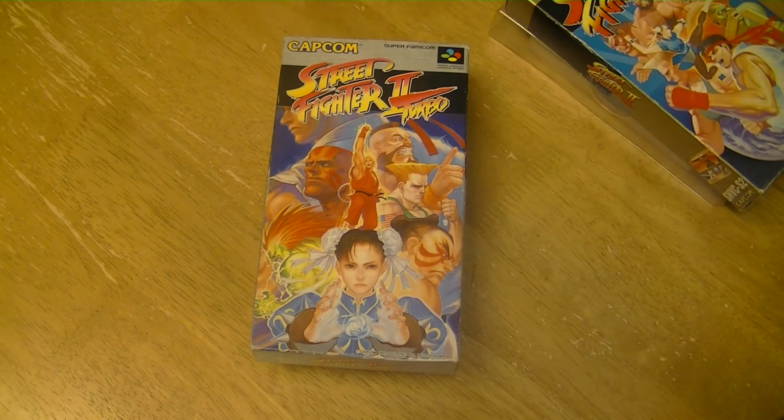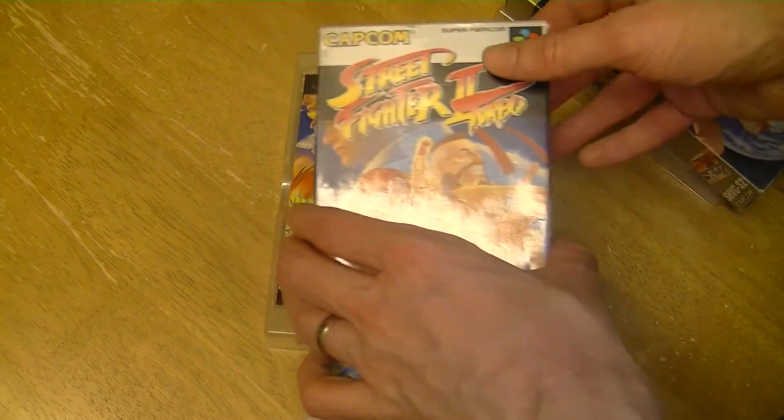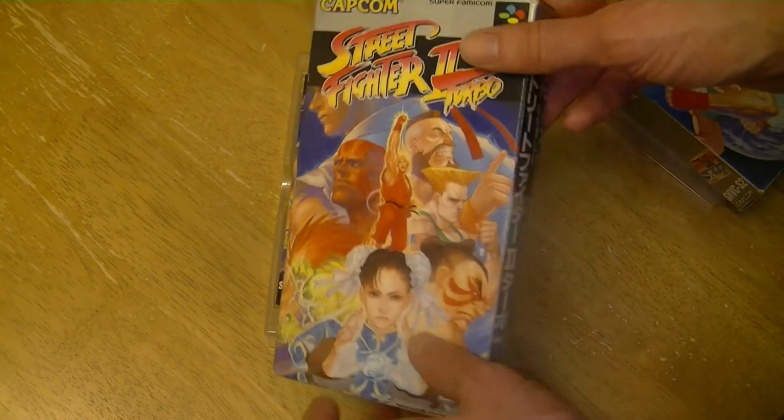And I seem to remember that this was like £100 when it came out on import. Bloody expensive when it came out on cartridge over here, actually, to be honest. I think I paid about £60 for it, and that's what I mean. Games nowadays people complain about them, but prices are still not as expensive as they were back then, really, to be honest.